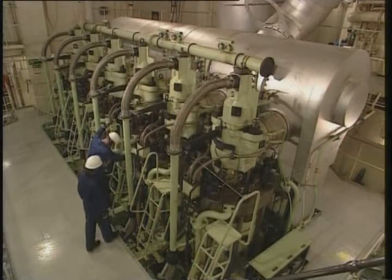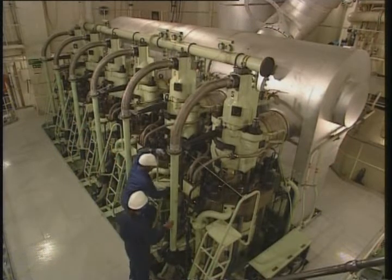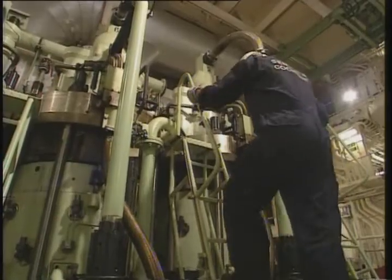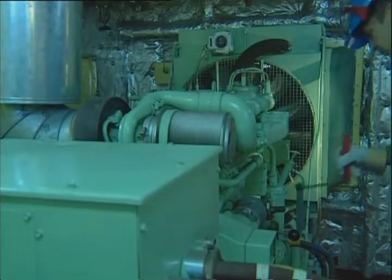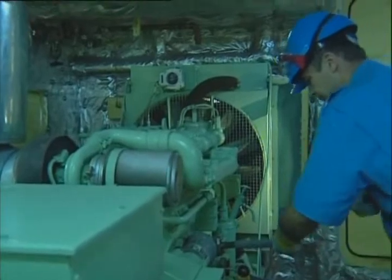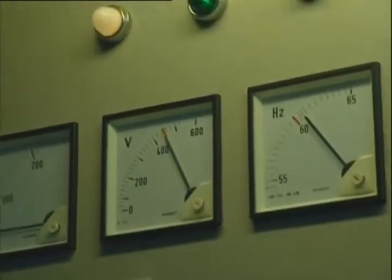In detail, Annex 6 NOx controls apply to every marine diesel engine with an output over 130 kilowatts. It excludes engines solely used for emergency purposes. But where an engine has a dual use, then the regulations apply.